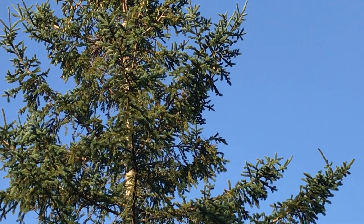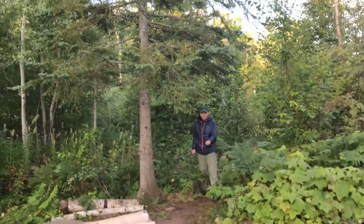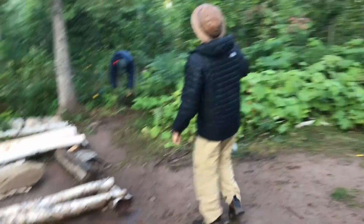You can see him up there right in the center. He steals our food, I steal his. Look at him, he's gathering up. Randy's over here gathering the pine nuts and stuff he's throwing down.